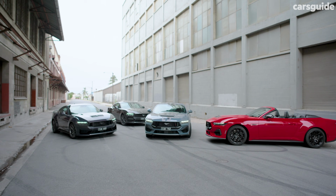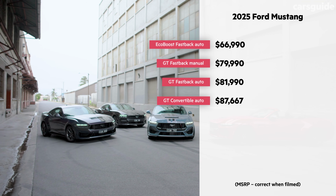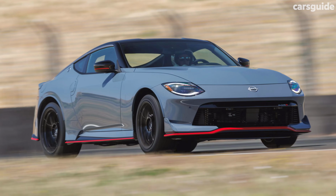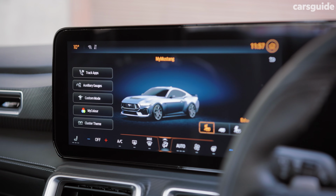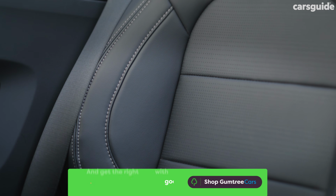The range is smaller now, with only 4 options: Ecoboost, GT Manual and Auto, and GT Convertible. It's also a fair bit more expensive, with the base model $11,000 dearer than its equivalent. Compared to rivals like the Nissan Z and Toyota Supra though, you still get a lot for your money. With LED headlights, a digital driver's display, 13.2-inch touchscreen, premium 12-speaker Bang & Olufsen sound system, leather upholstery, and the seats even get heating and cooling.